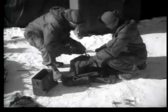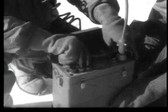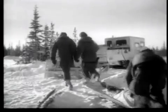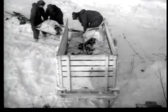All used batteries are replaced by fresh, cold weather ones. The radio is equipped with special oversized dial knobs for easier handling with heavy mittens. Men are spared as much exertion as possible. Over-snow vehicles will tow a sled carrying loaded Akhios for part of the march.